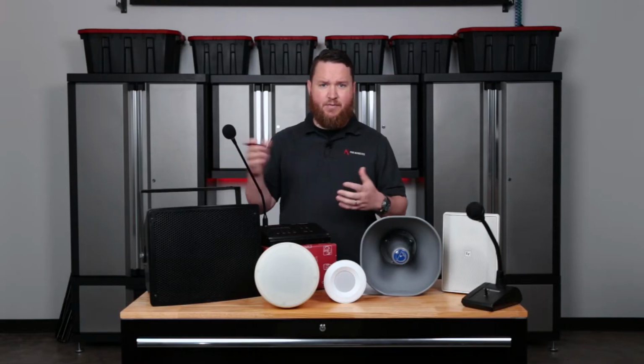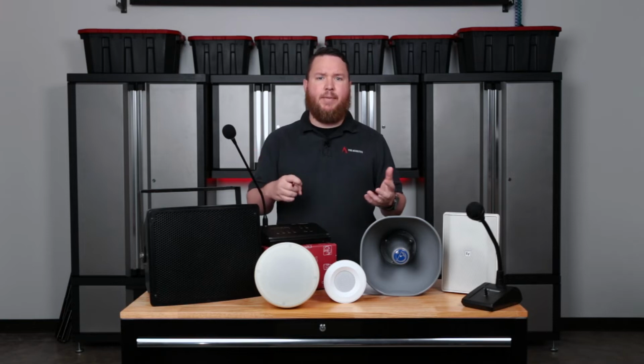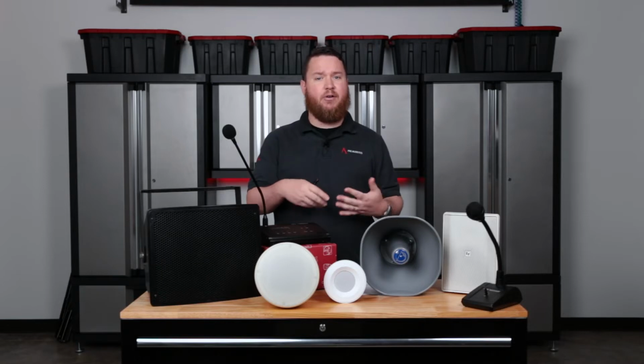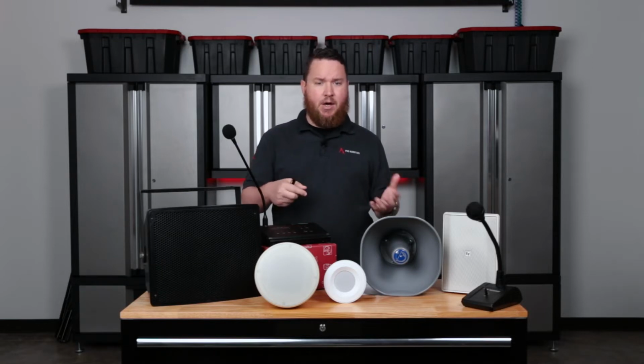Warehouses are unique in that there can be a lot of different types of spaces. Some very loud, some very quiet, sometimes an office, sometimes a loading dock area, and sometimes we need to treat those spaces separately. So do we need the sound in the office? Do we need to page the warehouse separately? Does the warehouse have particularly loud noises out there? Is hearing protection required? Those are all things we need to address.